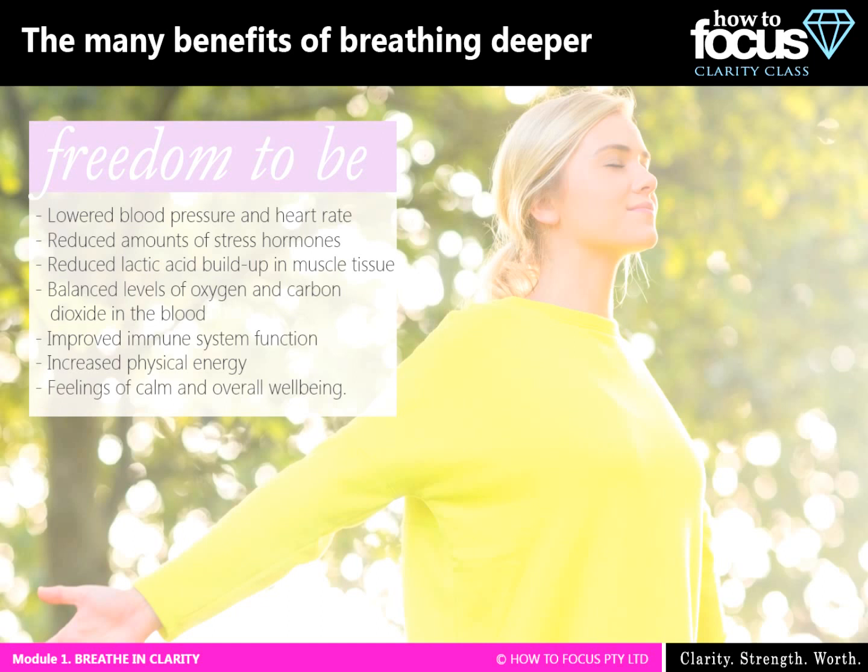And the best part is that by paying more attention to how your body feels and breathing deeply, there are amazing health benefits which can include lowered blood pressure and heart rate, reduced amounts of stress hormones, reduced lactic acid buildup in muscle tissue, balanced levels of oxygen and carbon dioxide in the blood, improved immune system function, increased physical energy, feelings of calm, and overall well-being. Pretty good reasons to start listening to your breath, don't you agree?